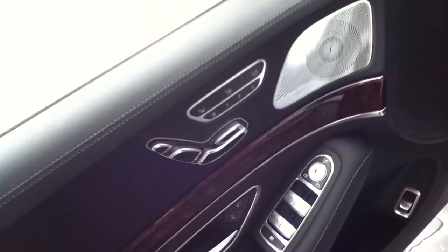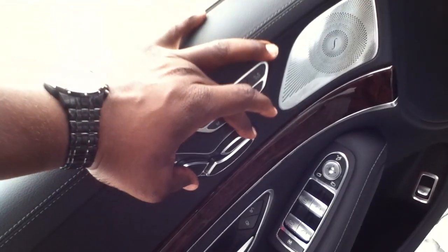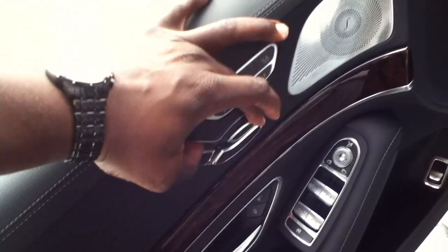Okay. So this is the new S550. First touch, the materials feel about what you'd expect. I mean, nothing really majorly new, but what I do like is that they finally chromed all the buttons. I said that when I reviewed the E-Class. They chromed all the buttons.